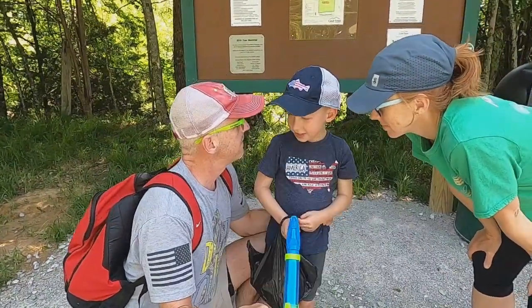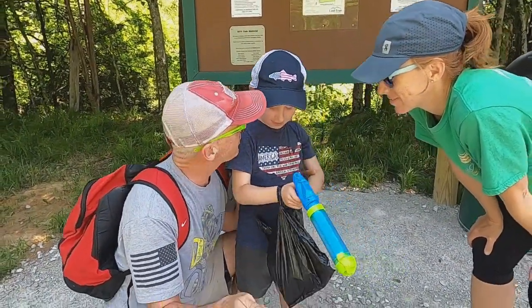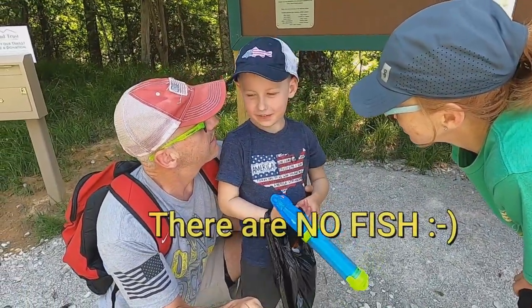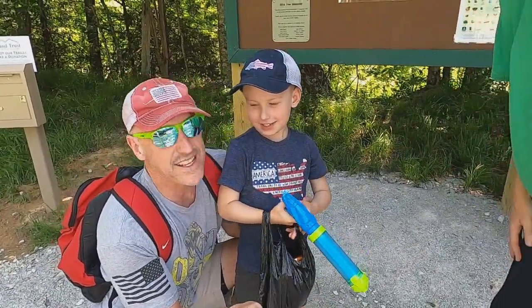JT, where are we going? To a waterfall. We're going to a waterfall. What are we going to do while we're there? We're going to feed the fish. We're going to feed the fish? Oh, that's going to be amazing.